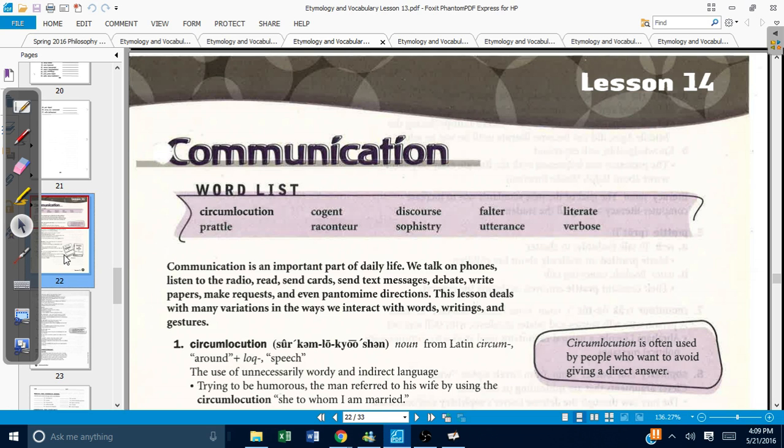We'll be going over it in the etymology book today. So here we have communication, we have circumlocution, prattle, cogent, raconteur, discourse, sophistry, falter, utterance, literate, verbose. Do you guys remember what sophistry means and where it comes from? Any ideas? Comes from sophos, the root sophos. It's also where we get the word sophomore.